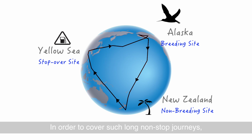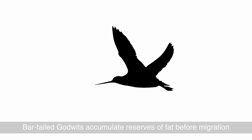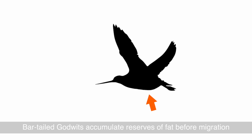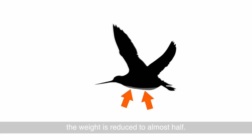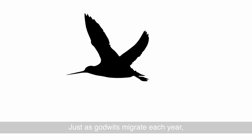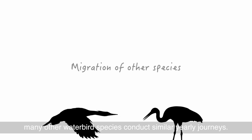In order to cover such long non-stop journeys, bar-tailed godwits accumulate reserves of fat before migration, which they consume during the flight. By the time they arrive at the next stop, their weight is reduced to almost half. Just as godwits migrate each year, many other waterbird species conduct similar yearly journeys.